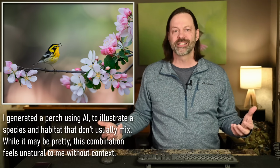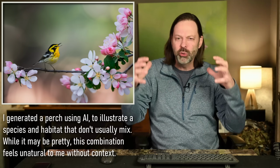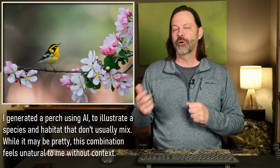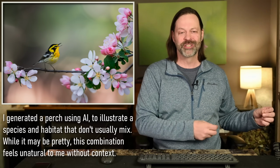So when I see a bird, a quick example here, I've seen pictures like this. I see a bird that dwells in the deep forest, kind of think like evergreen trees and moody, and then I see him photographed on a flowering, non-native perch. I'm thinking that doesn't feel right to me. So I love capturing birds in their native environments, in their usual environments where it feels right for them.